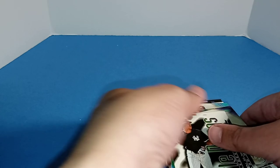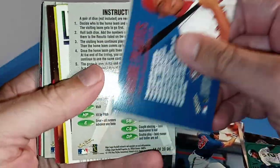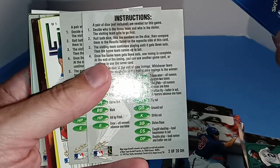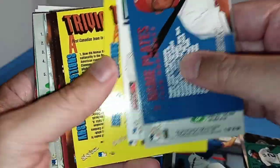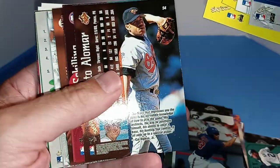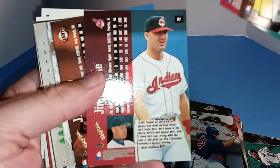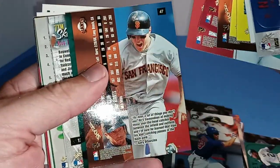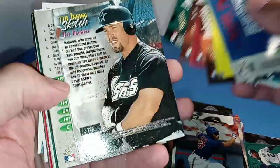So let's quickly go through and see if on the back there's any numbered cards. Hopefully we'll be able to spot it. Anything that's in that numbered to 50 subset, those are all fairly valuable and really the only base cards that have any real value, at least based on what it says on the Beckett website.